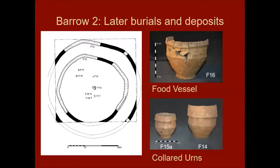So that burial wasn't the end of burials and deposits, and as with Barrow 1, the monument continued to be used even beyond the early Bronze Age. So there were a couple more deposits of food vessels, which are probably more contemporary with the burial we just talked about. So F16 here, there was a burial of a pot just to the south of the child burial, which probably could have been another offering perhaps towards the burial. And similarly, there was another food vessel that was buried up here somewhere. Oh, F18, I think. So just close by.